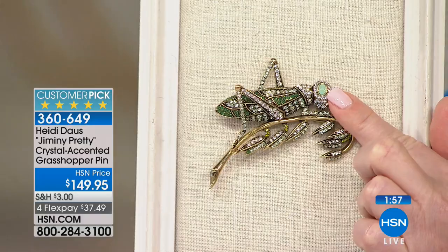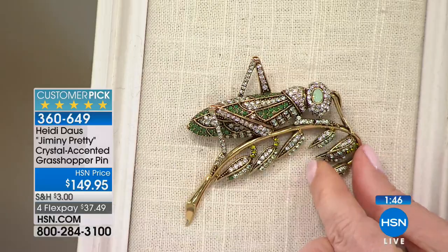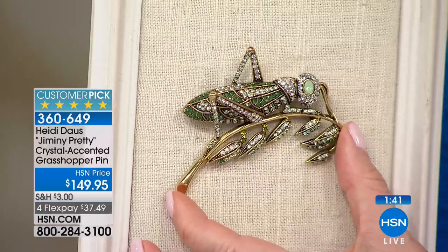Look at that pretty eye. That's why they say Jiminy Pretty, because he's got the prettiest eyes. Look at that gorgeous, gorgeous bezel set eye. There's all the green in his body. And like Heidi said, this is a more substantial pin. This is 3 inches by 3 1/4. And really, these are the pieces that make your jewelry collection special.